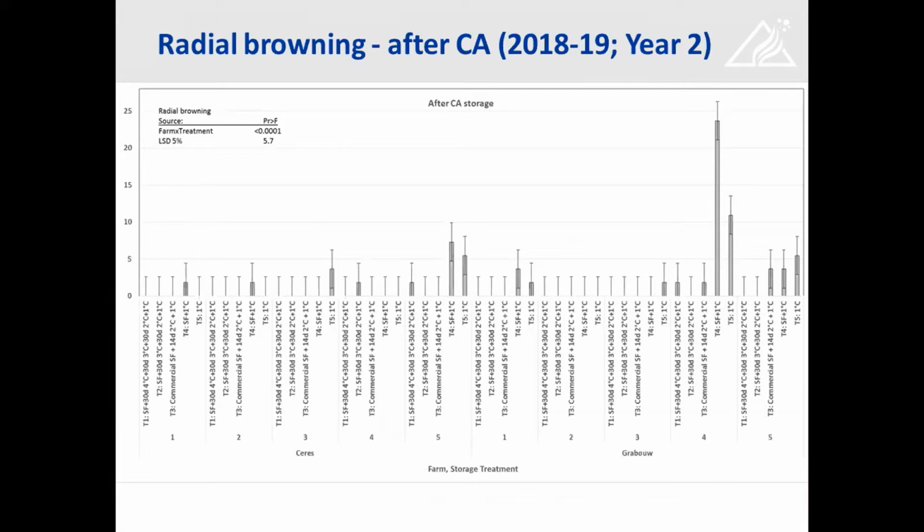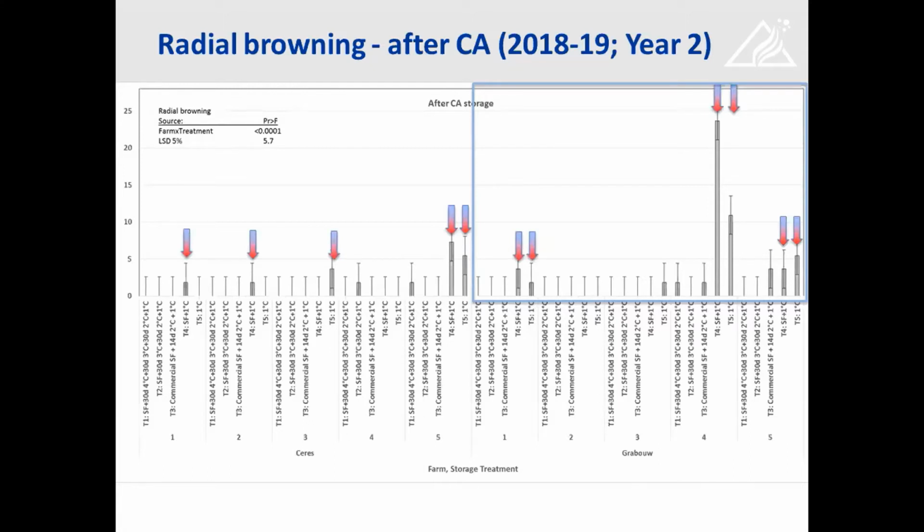But for year 2, after CA already, internal browning incidence occurred. What you see here is after CA, year 2, for the 2 areas and the 10 populations. A person can see that the one area had slightly higher internal browning incidence, radial browning incidence, compared to the other area. But if you look at which treatments had the radial browning, the arrows indicate where treatment 4 and 5 had radial browning. So treatment 4 and 5 was highlighted as risk treatments for higher internal browning incidence occurring.